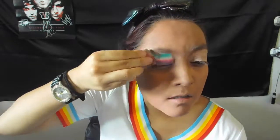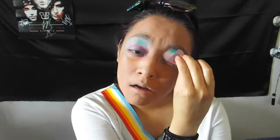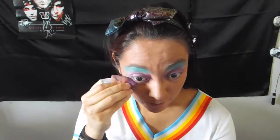So I'm going to do like this unicorn ombre effect. Use the sponge to help blend the colors before they are completely dry. Okay, now I know I have some purple here, so I figured I might grab that part of the sponge and do some purple, like I'm doing purple eyeshadow underneath. So yeah, that works.